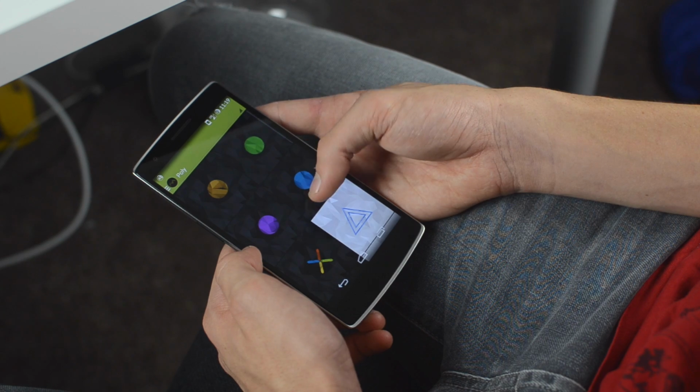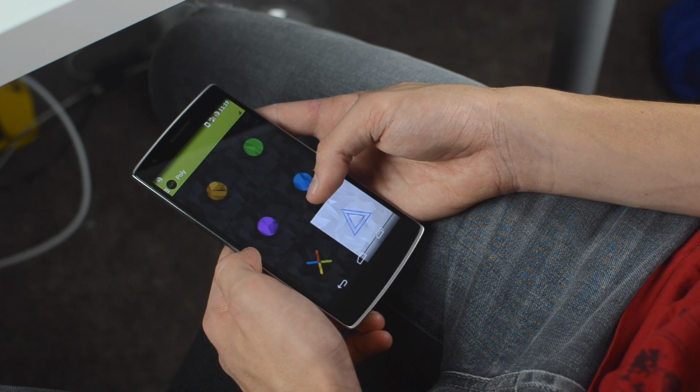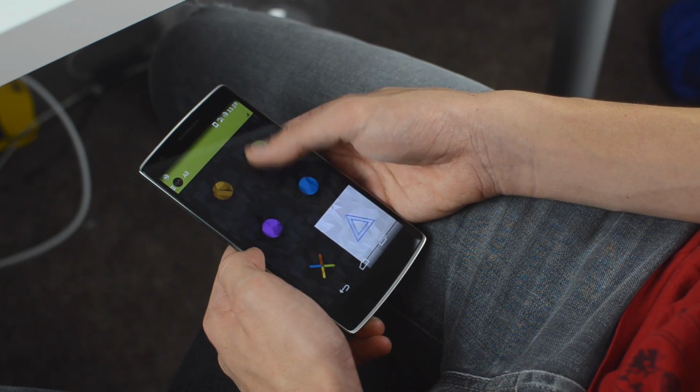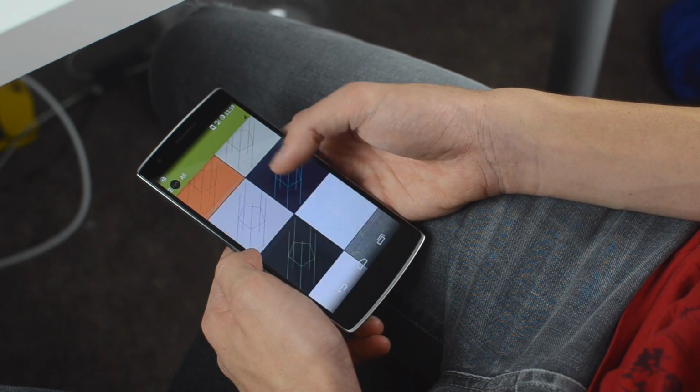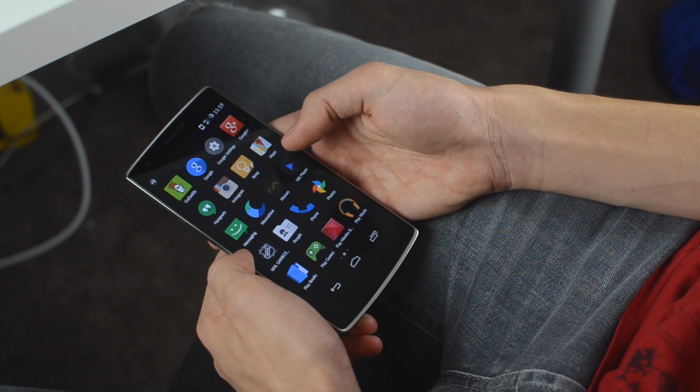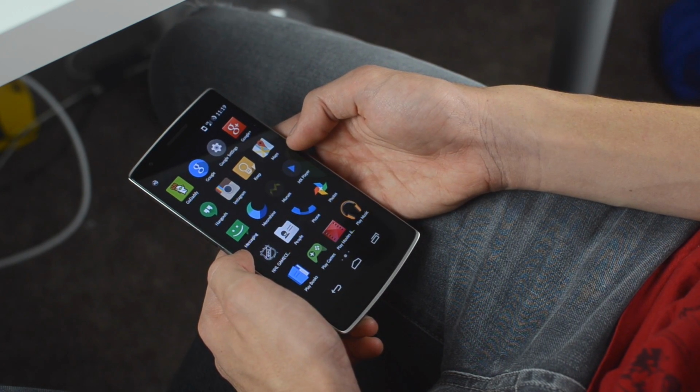Here is Muzei, and this is where I get most of my wallpapers for my Android. I really like their poly category. That's what I've been using a lot because I do change my wallpapers, but there's a ton in there, and they're all free, so I definitely recommend checking out that app. Again, that's Muzei. I also have MX Player.